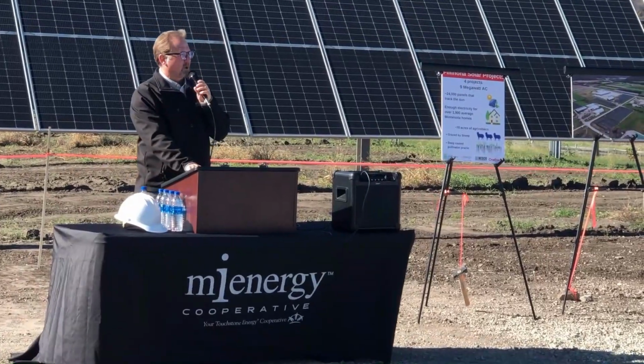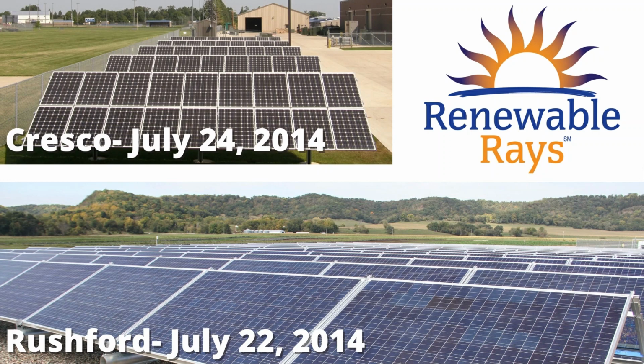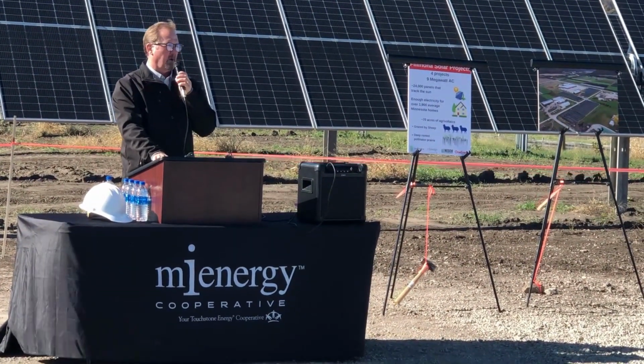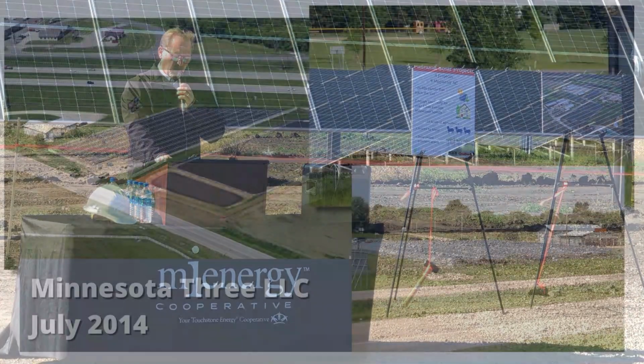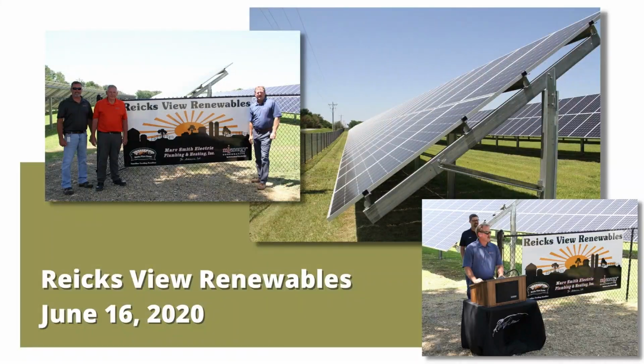We were one of the very first electric co-ops in the United States to develop community solar projects, and you can see those at our Rushford and our Cresco offices. They're called Renewable Rays. We also built and own a half-megawatt project right along Highway 52 in Orinoco, and we partnered with People's Energy Cooperative and Freebar Mauer Electric Co-op to do that project, and worked again with Darrell Power. Last year we partnered with Reichsview Farms in Lawler, Iowa, and we did a 600 kW project.